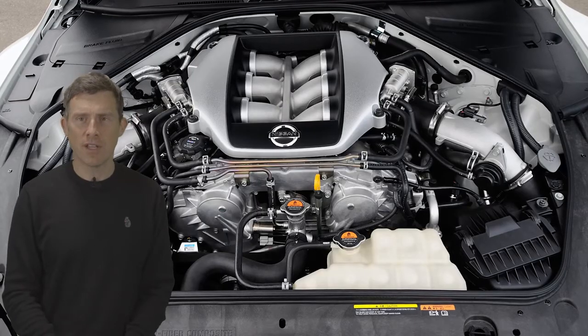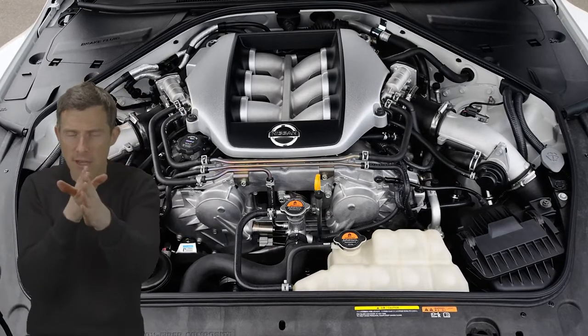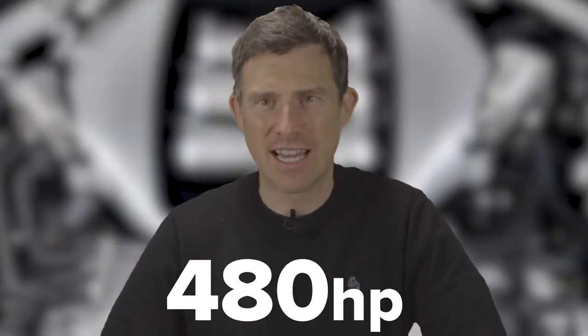For the R35, Nissan continued with the 6-cylinder theme, though it arranged them in a V rather than in line. Also increased the capacity somewhat to 3.8 litres. Out the window went the Japanese gentleman's agreement, and in came 480 horsepower.